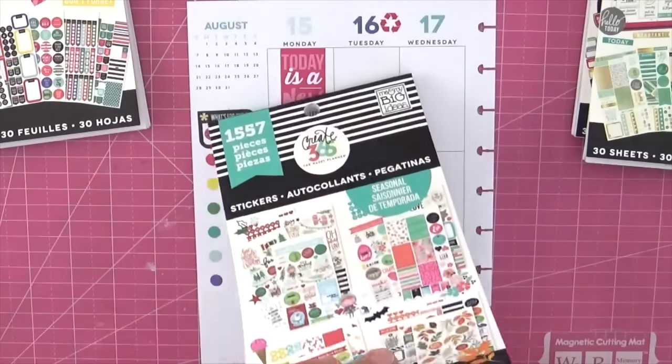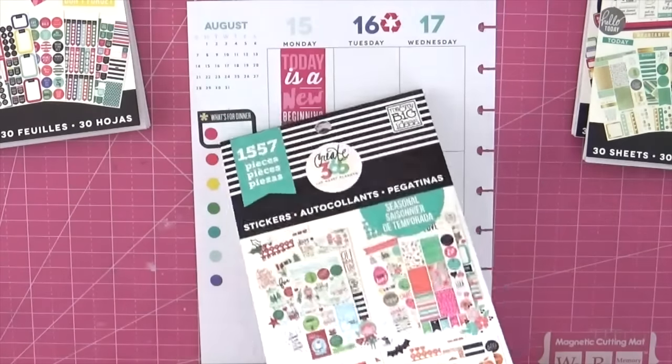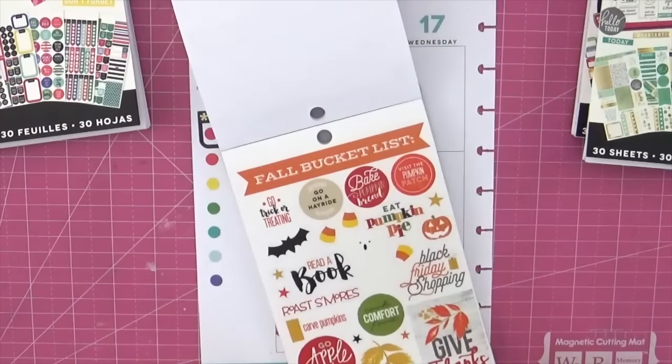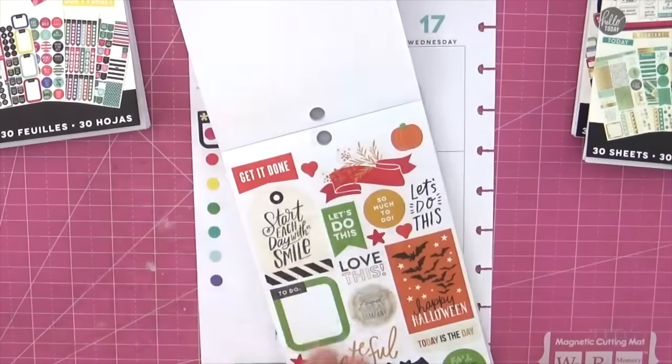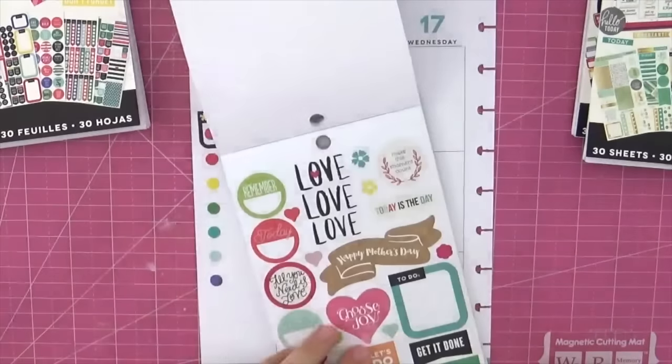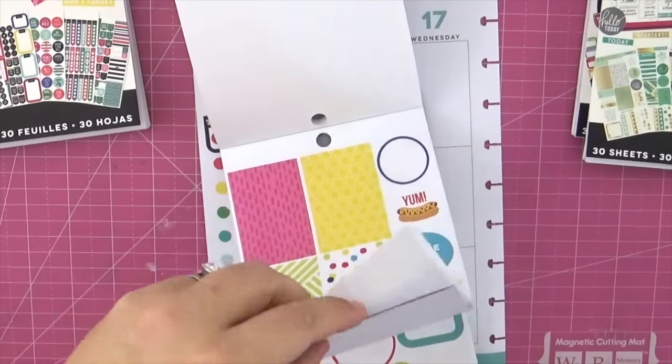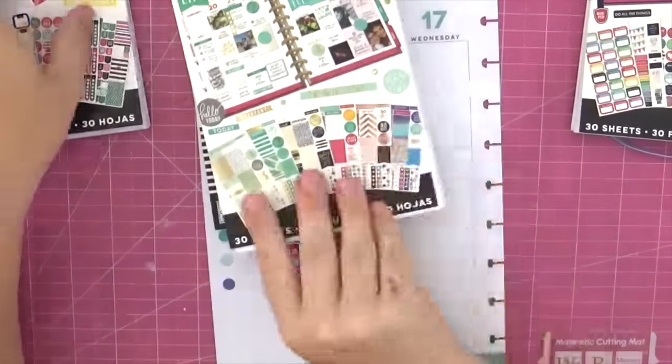Now on Tuesday, I have that recycling sticker at the top, and it is not from one of the Happy Planner books. I think it's the only sticker I use all week that's not from the Happy Planner book, but there wasn't a recycling sticker, and so I wanted to use that. So please forgive me for changing it up and adding one that's not a Happy Planner sticker.